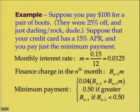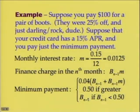Now, the reason I'm saying 50 cents instead of $10 is I'm assuming that this is part of a larger balance that you owe. Maybe it's like 5% of your balance. So this would be the part of that $10 payment you would make, I'm assuming this is like 5% of that $10. And that's just an assumption. And if the balance is less than 50 cents, then we'll just pay it off.